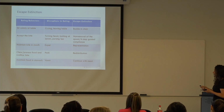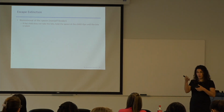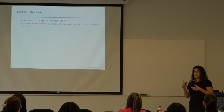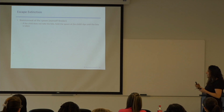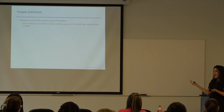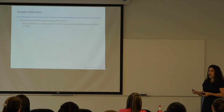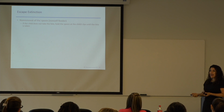Right? So let's go through each of these. So non-removal of the spoon, right? This is a non-self-feeder protocol, which you were talking about, how do we decide which one to do? So if the child doesn't take the bite, you hold the spoon up to their lips till they take a bite, right? They're going to learn over time that if you want that food to go away, you have to take that bite.